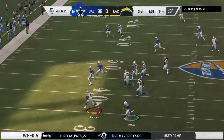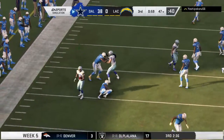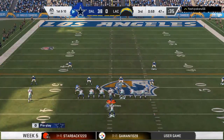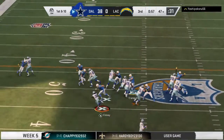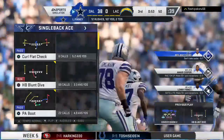Fielded at the 33. Nice job bringing that one back. 14 on the return. And the Cowboys will take over the football with a 1st and 10. So good starting field position for them here as they come up 1st and 10 on their side of midfield at the 47. And he'll get 3 up to midfield.